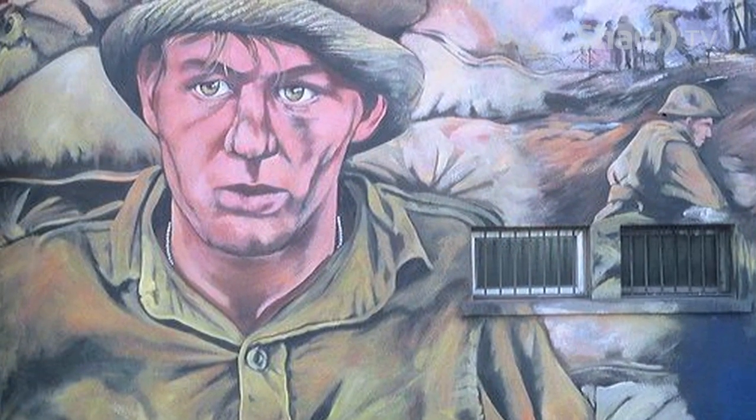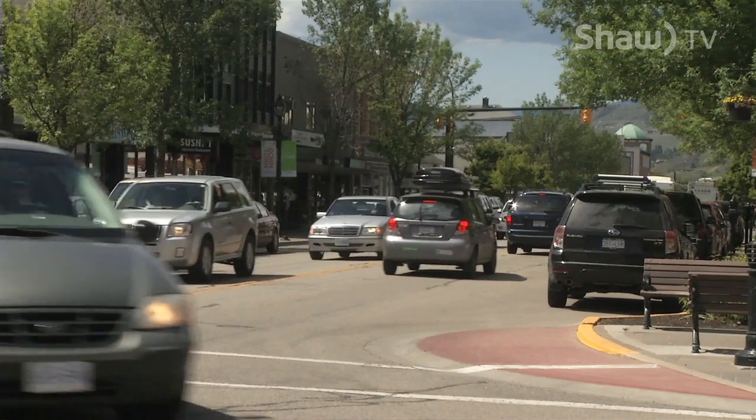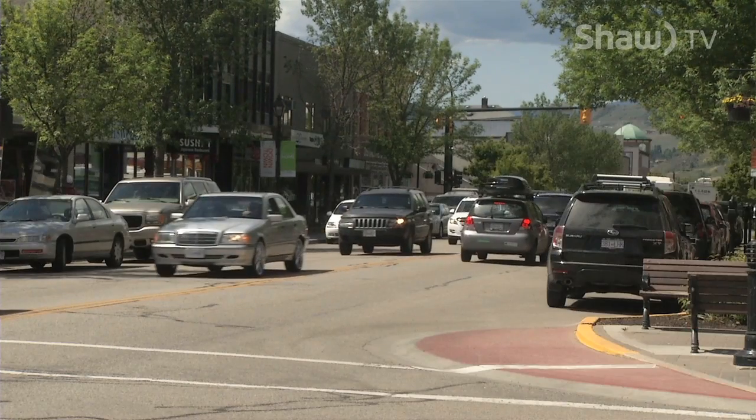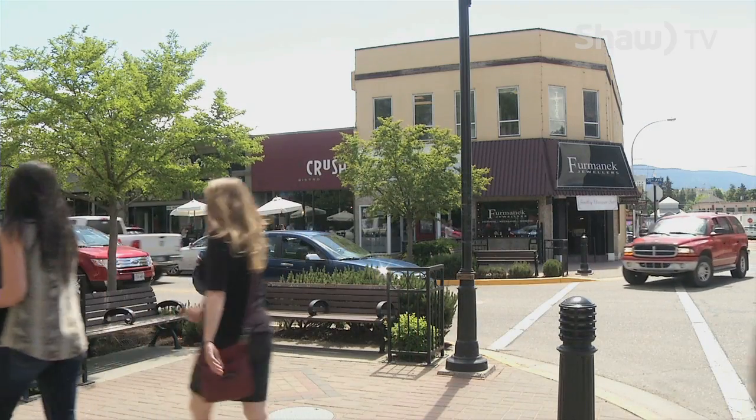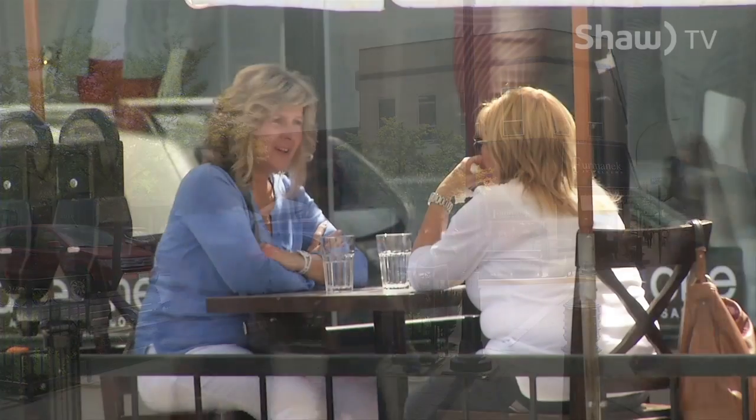helped revitalize Vernon's downtown. Like many downtowns in the mid to late 90s, we had a lot of vacant storefronts. We were really sort of trying to rejuvenate through the Downtown Association people's interest in the heart of their city again. Not an easy task at the time, but the Downtown Vernon Association saw it as an opportunity.